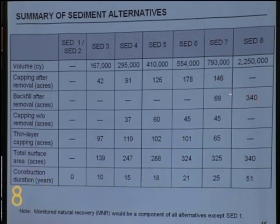There's backfill in both SED 7 and SED 8. That's because in certain areas we think we're removing almost all the contaminated sediment, even down to a very low level, and that backfill would be appropriate to look at. There are some areas with capping without removal that varies in these middle alternatives. There's also some thin layer capping, in different amounts for different alternatives as well.